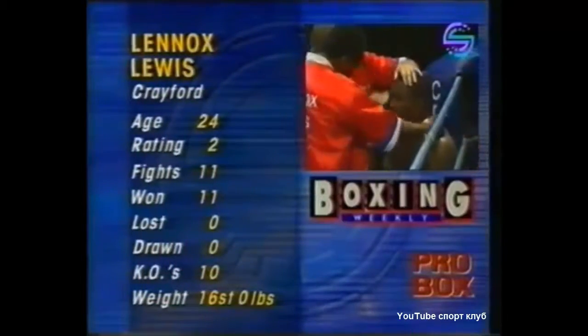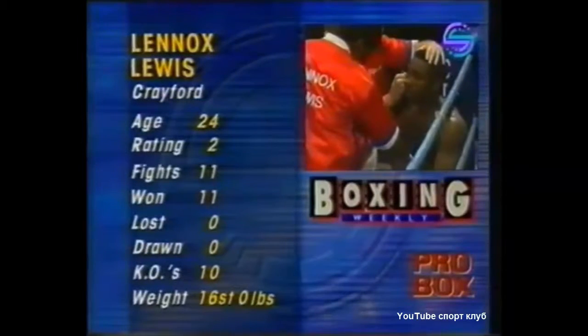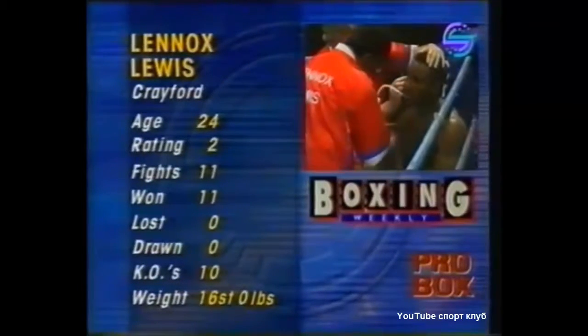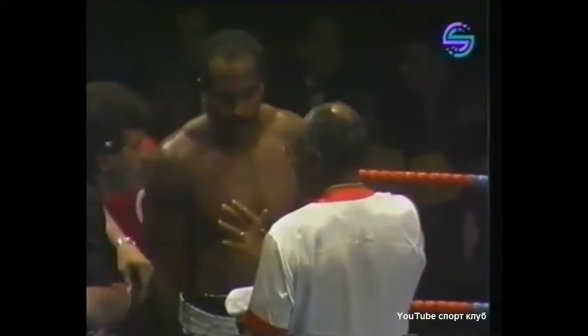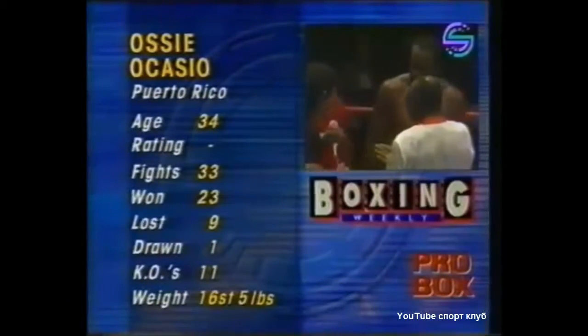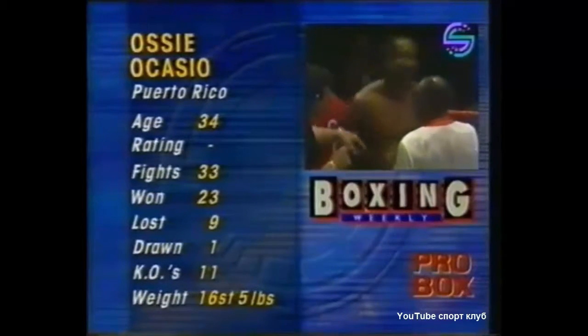There's Lennox Lewis, playful in Canada, 24 years of age, rated number 2 in Great Britain by our friends at Boxing Weekly. And as you see there, 11 fights, 11 wins. Don't be misled by the 10 KOs, because remember that disqualification on firework night last year against the American Melvinettes. Ossie Ocasio from Puerto Rico in the veteran stage now, but he's still capable of putting up a good performance.